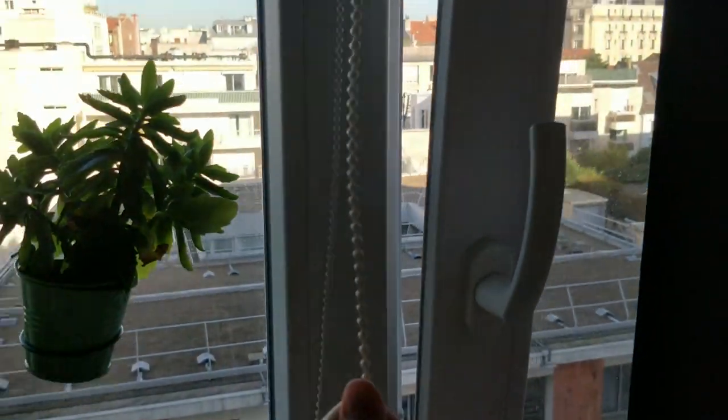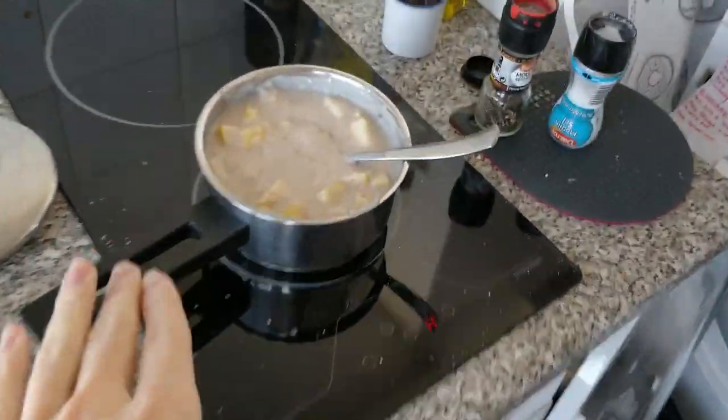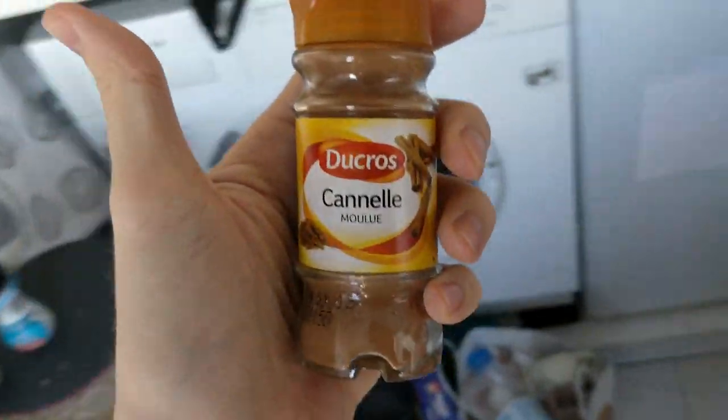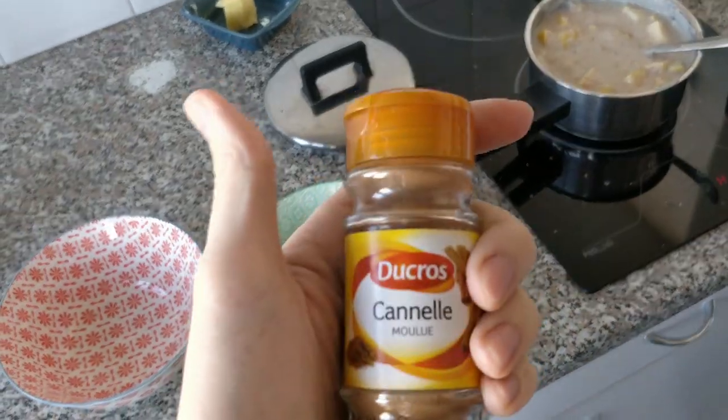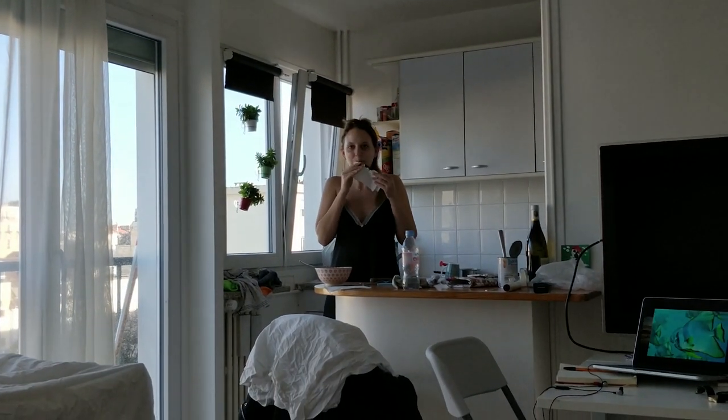Et voila, open these goddamn blinds. Look at that, it's a beautiful day out there. As I was saying, we are not done with the oats, so I'm just going to dish those up into 2 bowls. You can also garnish it with some more cannelle, but we're not going to do that. And there we have it. Sav's secret oats recipe. How's it going there?